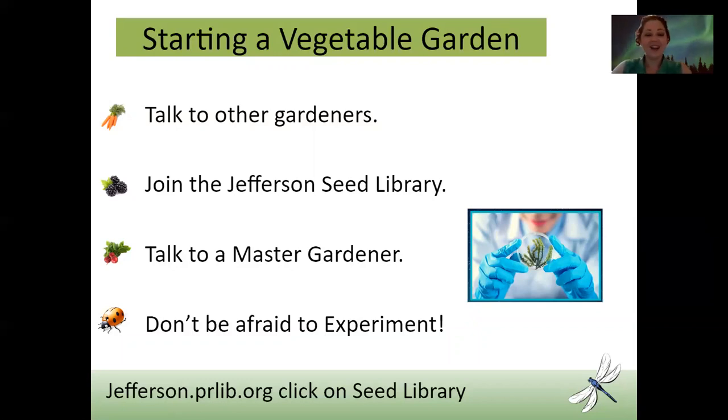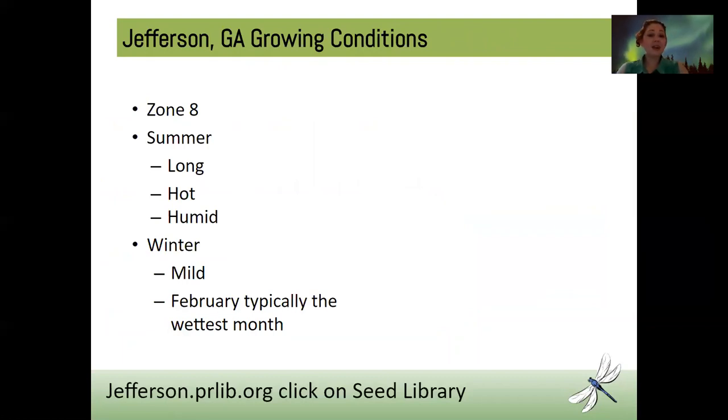That's fine. So the growing conditions for Jefferson, Georgia: we are in zone 8. We have long, hot, humid summers. Our winters are mild, and February is typically our rainiest month. So if you're going to be working in our clay soil, February is a great month to do that because all that rain makes the soil easier to work in.